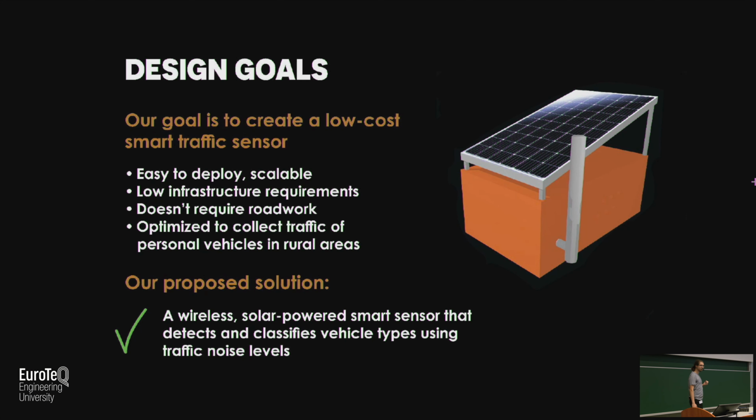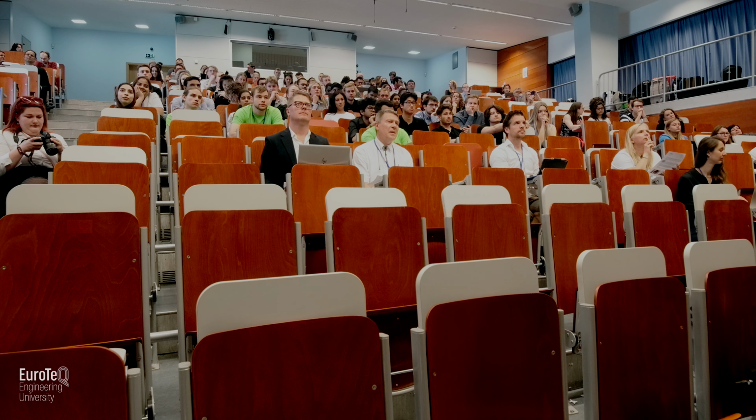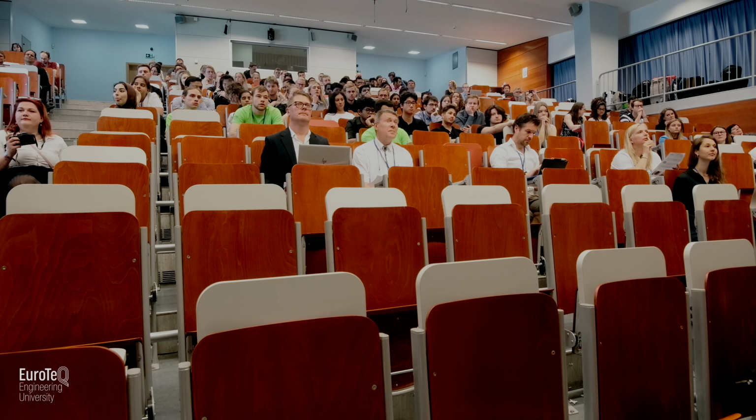Before I explain how exactly we use the data to do that, I will first explain how we created the sensor. So we set out a couple of design goals for ourselves. Our goal was to create a low-cost, smart traffic sensor, which is easy to deploy, has relatively low infrastructure requirements with no intrusive roadwork or difficult installation requirements, and will be optimized to collect traffic flow between municipalities in rural areas. So not exactly congestion or something like that, but how many cars move between towns and cities.